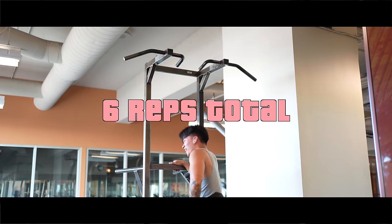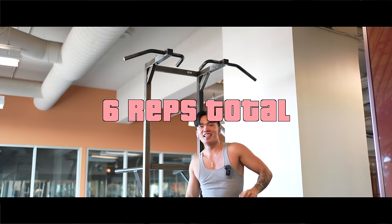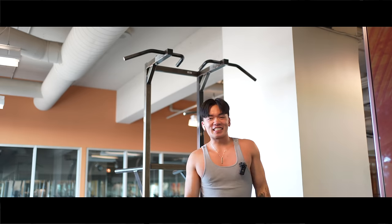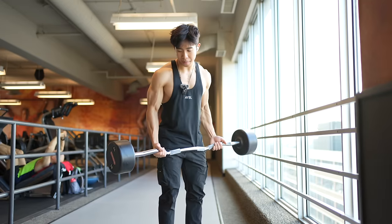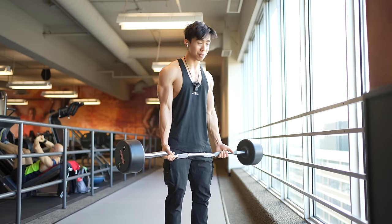How much was that? Oh, my God. Does it even count as six? I don't know, I think that counts. At least I tried today. On to the third exercise. I swear to God, I feel like I look fuller. 85 pounds. I gotta beat 7 reps. Here we go.